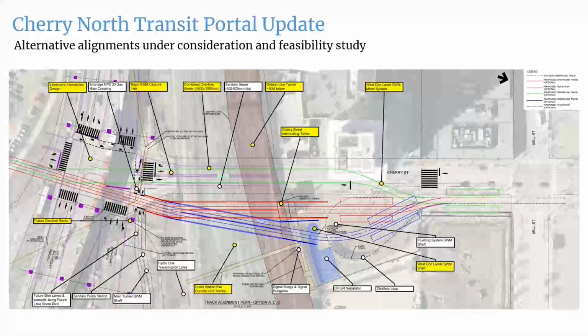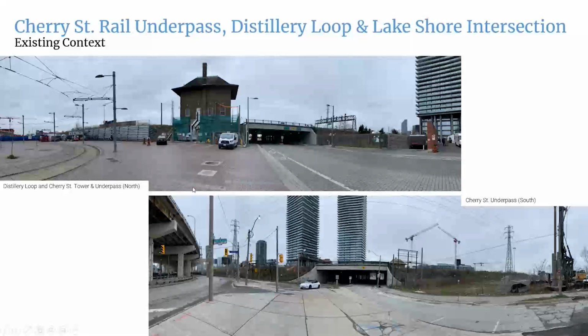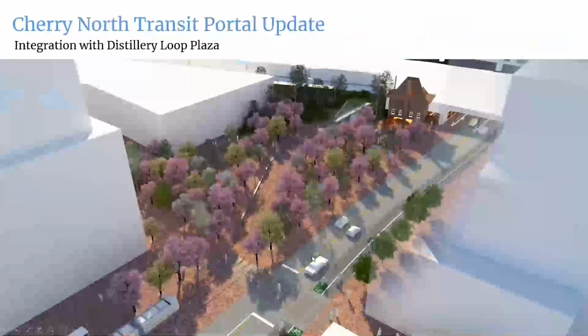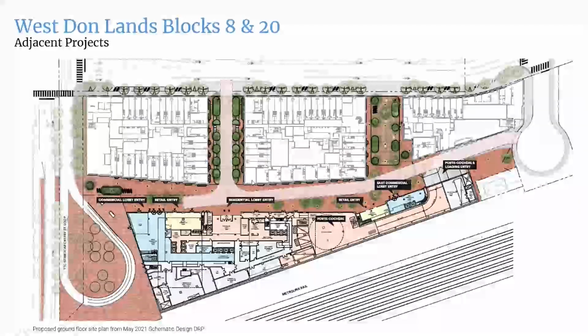It won't be part of today's review, but just to give you an update, this is what it looks like to the north, what we're integrating with to the north, and the south Lakeshore intersection where it also interfaces with the Gardiner. So integration with the Distillery Loop Plaza is part of the project, and with the adjacent developments. So later today, you will see Block 20 coming to DRP. So that's right adjacent to this plaza.